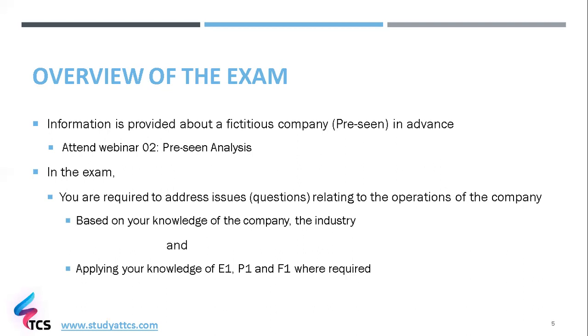The examiner also highlights what the company is trying to achieve with regards to their mission statements, the vision and whatnot. And on top of that, most importantly, the examiner will be highlighting the type of products or services offered by the company and what type of customers the company is focused upon selling these products and services. So that appears as the second part of the pre-seen document, where the examiner will be talking about the nitty-gritties of the company.